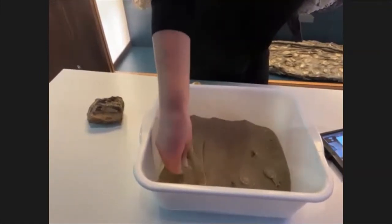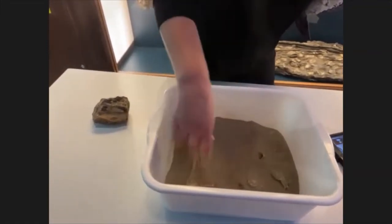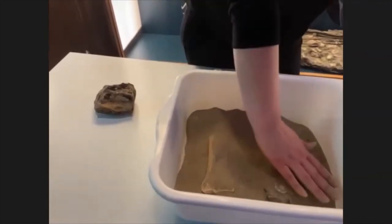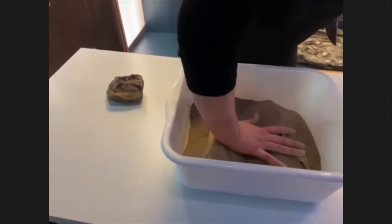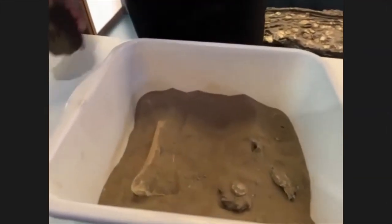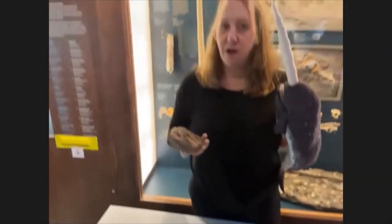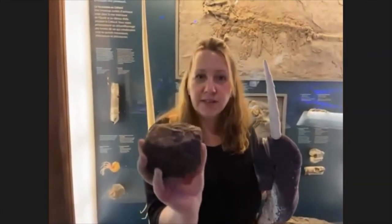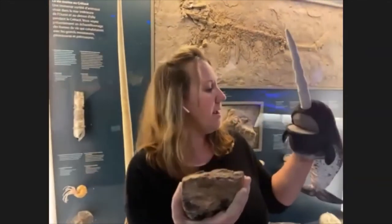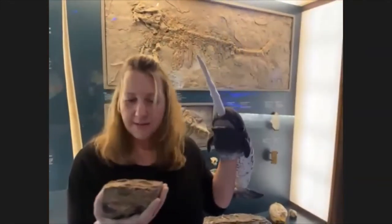And so over time, the sand and the calcium in the bones and shells, under pressure, would mix together and form a rock. But it's not just any rock. A fossil shows us that there was evidence of something that lived long, long ago. Isn't that right, Narwhal? Awesome.